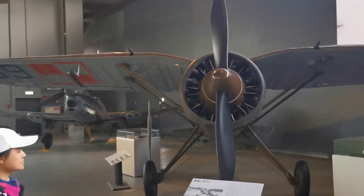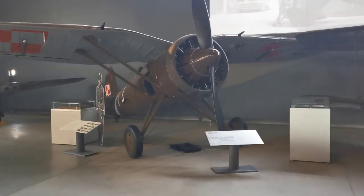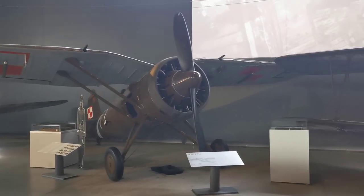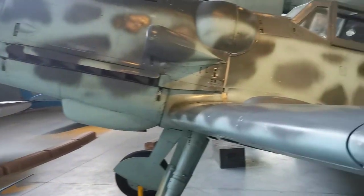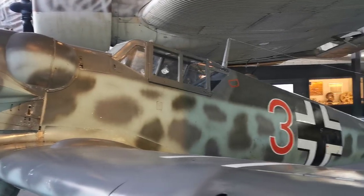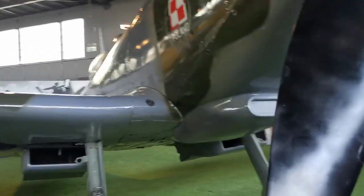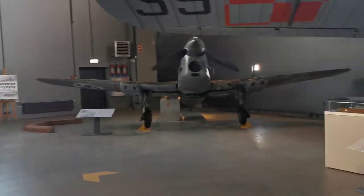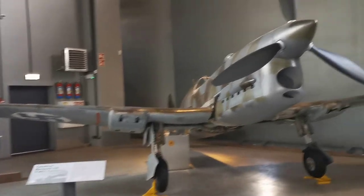Not like a seagull? Maybe. Yeah, P11, and here is P26, and here is Messerschmitt. This one is weird though, isn't it? What's wrong with this plane?